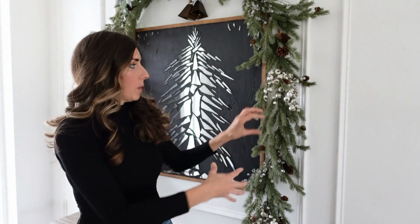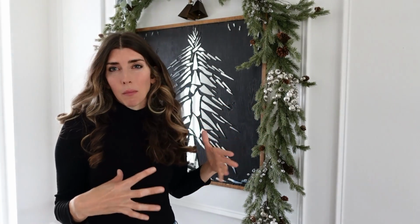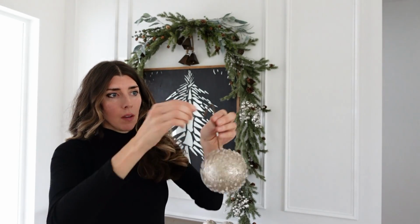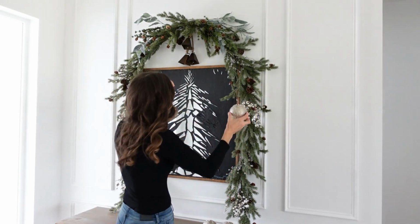Last year I added quite a bit of picks to this, but I want to keep it a little more subtle and rustic this year, but still elevated a bit with the ice and those little ornaments. I just think it will pop a little bit better. All right, now to get these to stick, I'm just going to bend the tips of them, and these are great in Christmas trees too. I'm just going to bend the tip of that, and then I can hook it on a branch and it will stay.